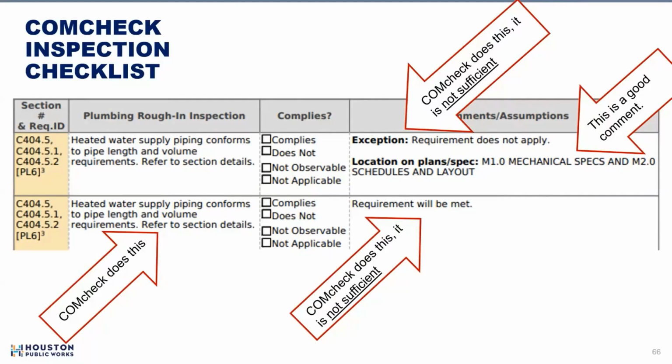Now, meanwhile, for some reason, there were 2 of these items. As you can see, they're duplications. And on the second one, it says requirement will be met. Okay, COMcheck does this, and FYI, it is not sufficient. That is not going to cut it.